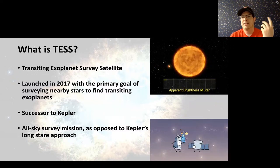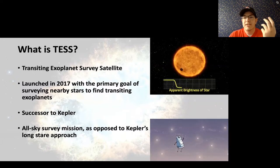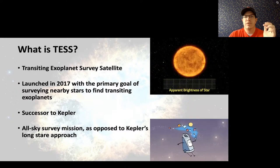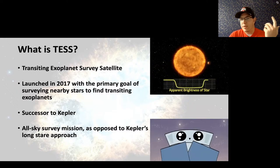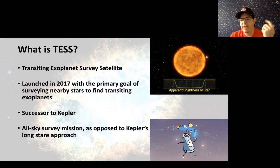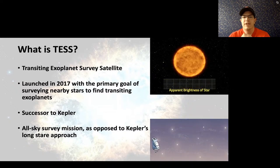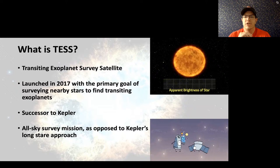And the main motivation for this is that if you find bright stars with planets, you can do a lot easier follow-up with things like JWST, the 10-meter class telescopes we have online now, or the 30-meter class telescopes that are coming online in the near future, which is really exciting and great for exoplanet research. Now, TESS is the natural successor to a mission called Kepler.